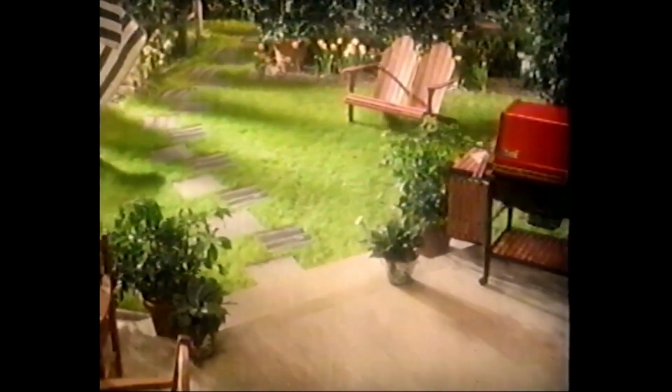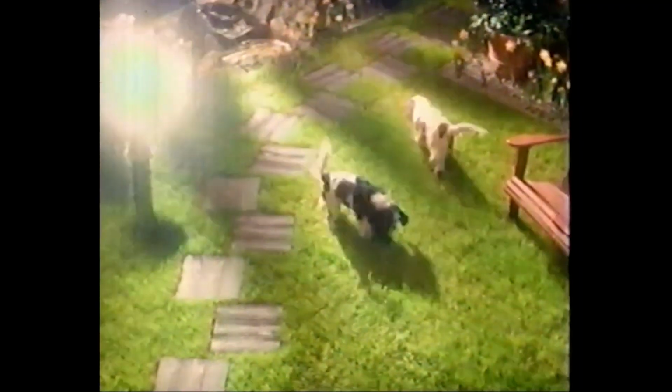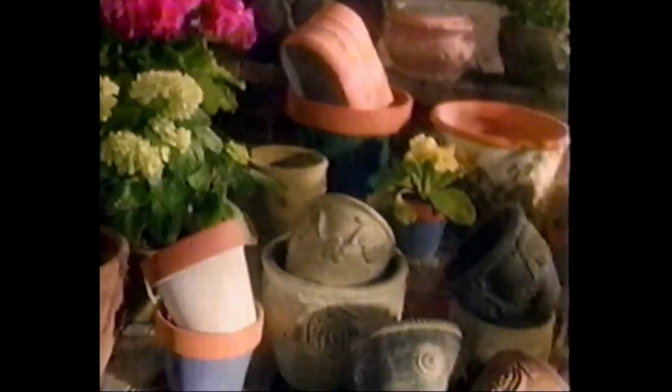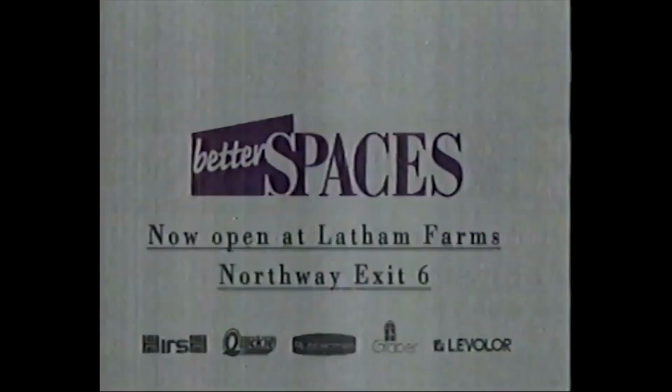Your outdoor space should be a thoughtfully designed sanctuary where plant, animal, and human can peacefully coexist. I buy that. But don't you first need a store where you can buy anything you'd ever want in your yard at the lowest price in town? Introducing the Outdoor Living Center at Better Spaces, with the latest in patio sets, decking, grills, birdhouses, feeders, these little things? Better Spaces, home design at warehouse prices, now open at Latham Farms, Northway Exit 6.